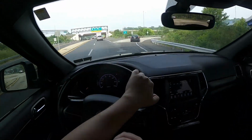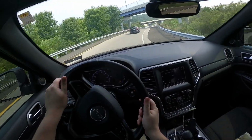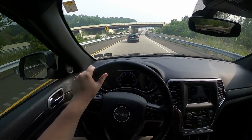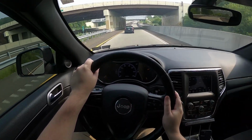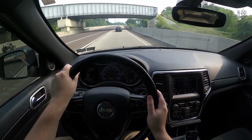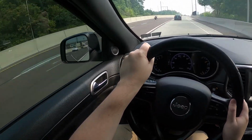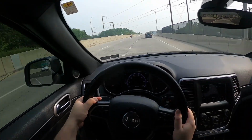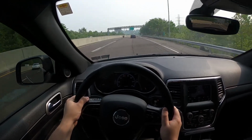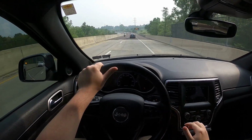Alright, we're gonna take it on the highway here, see how it performs. I like that cornering. I kept up with that Ford Focus in front of me, no problem. Nice smooth acceleration when you hit it. Pretty quiet too. Gets right up to highway speeds. I'm already at 70.